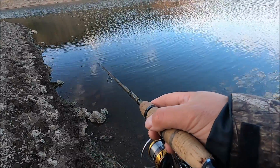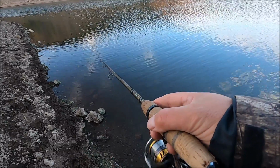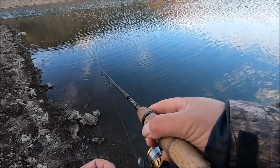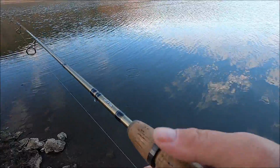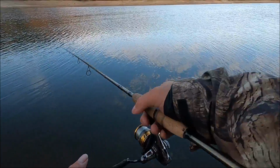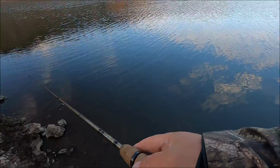I'm enjoying that lure bite. We're gonna go to another spot on this lake in a little bit. We might throw a bait rod out there just before we leave to see what we can get. But all catch and release. We're not keeping any of these fish.